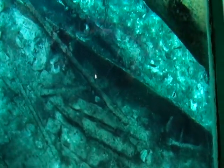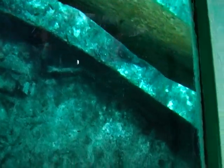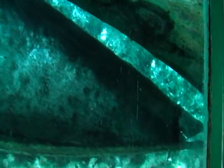That's nice. But it does have brass fittings, and of course, Indians never used those. Neat, isn't it? That boat's dead. Huh? That boat's not dead. That boat's going now.